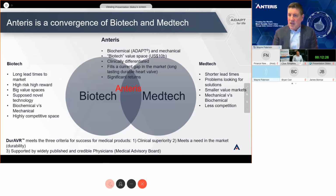molecule. If we go to the medtech side, there's a perception of long lead times. Of course, lead times in medtech are much, much shorter than biotech or pharma. But often there are problems looking for solutions. Engineers create great products. They're mechanical. Often my doctors say, what do I do with this product? So there's a bit of that. And they're in smaller spaces. The biotech side, of course, has potential multi-billion-dollar markets. MedTech often smaller. More often than not, mechanical products rather than biochemical products.